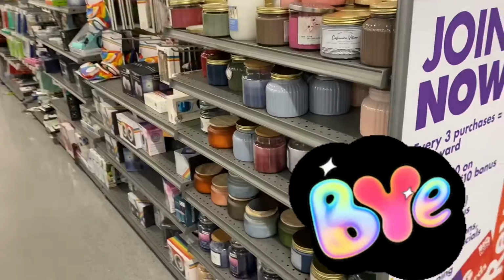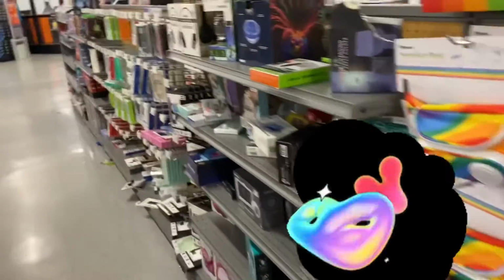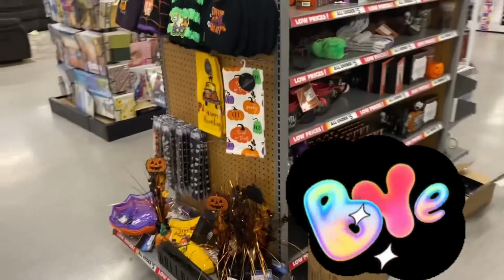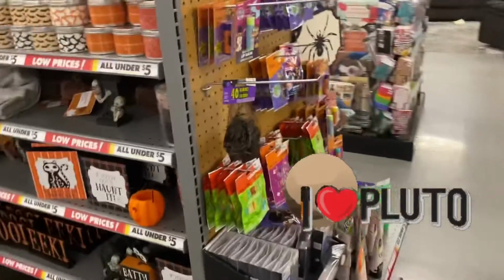They already have candles. So hopefully you find some deals in Big Lots. They have a lot of stuff, more Halloween items as well. So yeah, check out Big Lots for the awesome deals.